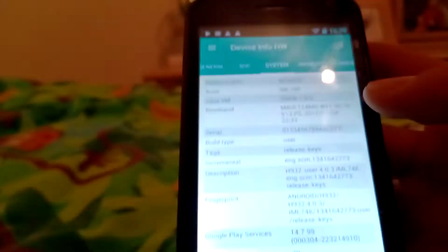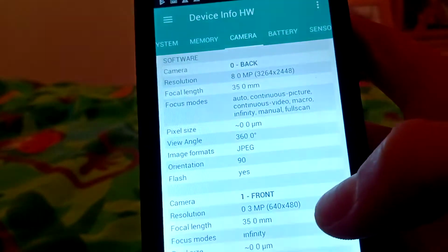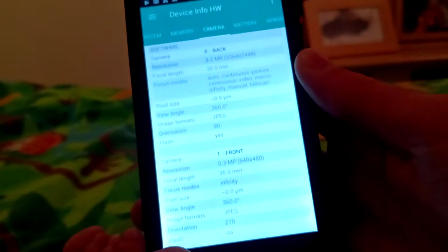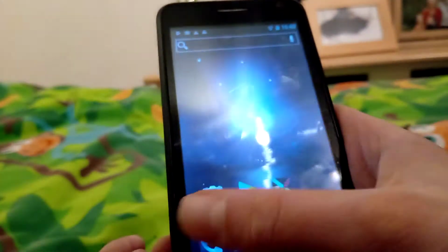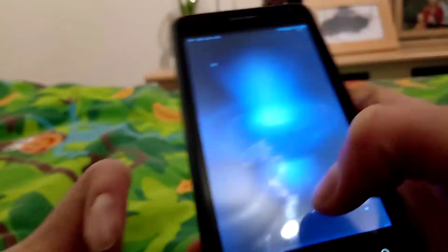Try getting that email. Who knows? RAM, I have no idea why it doesn't do that. It has actually 8 megapixel, which I did not actually find. I really thought it was gonna be a 5 megapixel one, but no. Multitasking is impossible though, but it runs pretty okay.